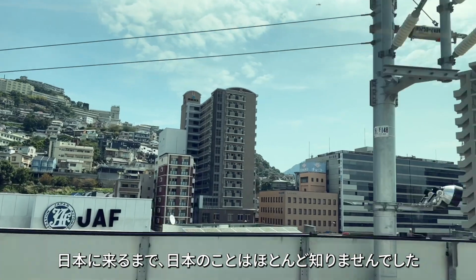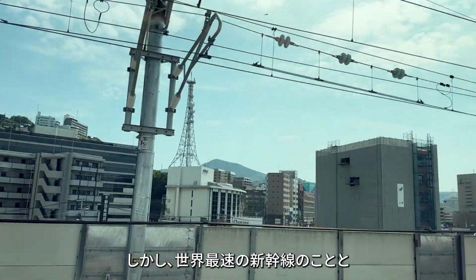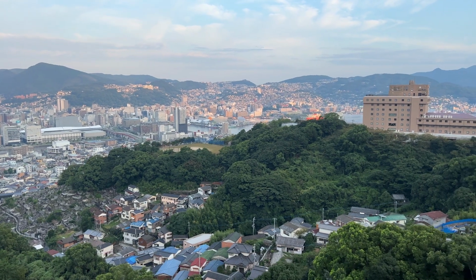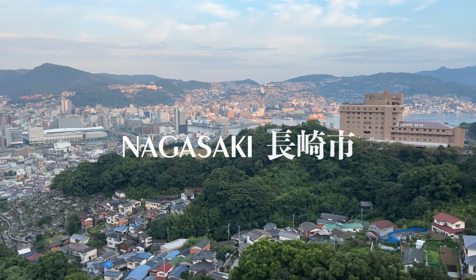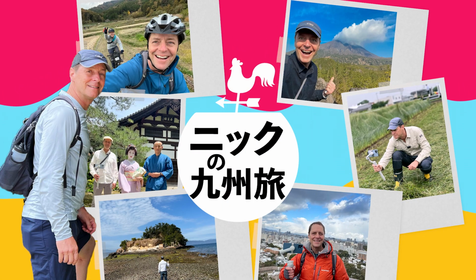I knew very little about Japan before my first visit, but I'd heard about Japan's bullet trains, the fastest in the world, and read about Nagasaki City in school. In this episode of Nick no Kyushu Tabi, I'm thrilled to ride on Japan's newest bullet train to Nagasaki. There's lots new there. We'll hear comments from the locals, and we'll visit some unique places. Nick no Kyushu Tabi.